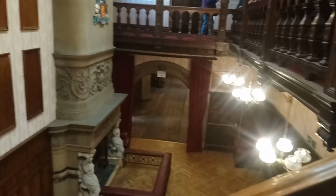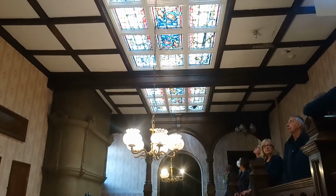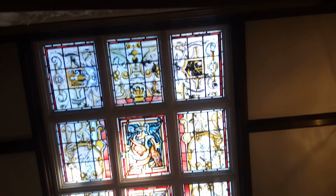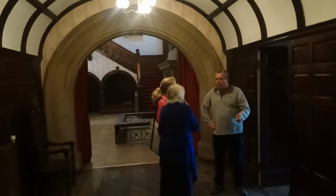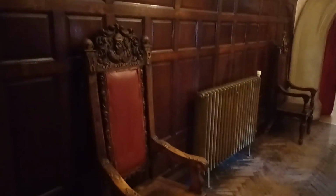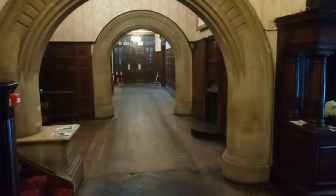And if we look up again in a second, it's all stained glass ceiling. All to do with astrology as well, he said. It's really interesting. And that's it now, that was the end of the tour. We're leaving. And these two ladies here were talking to my dad. Look at these chairs as well. They said, oh, you seem to know quite a bit about this place. Can you tell us any more? And he was there chatting away to them for ages.